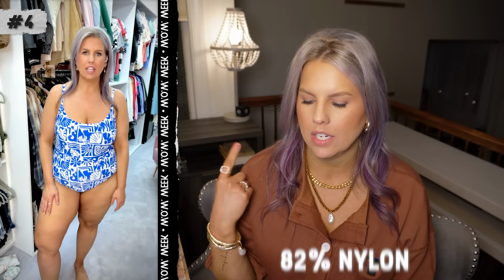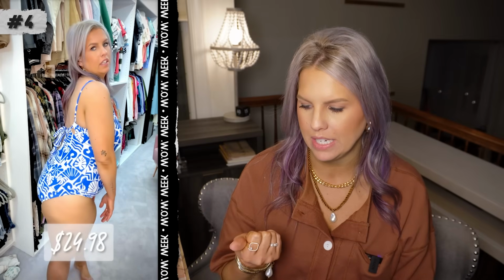It's 82% nylon, 18% spandex. It's $24.98. And in terms of adjustability, I actually really liked it. It scoops down the back and you kind of pull it and that makes everything a little bit tighter. So I thought that was cute. There is definitely boning on the side. I think that does a little bit of something, especially when it's just a pretty plain one piece. Like there's just not a lot going on other than the print. I do think the boning helps a little bit. I feel like the butt coverage was fine. Nothing has been as full coverage as the black one that we saw first, but I think it's fine.